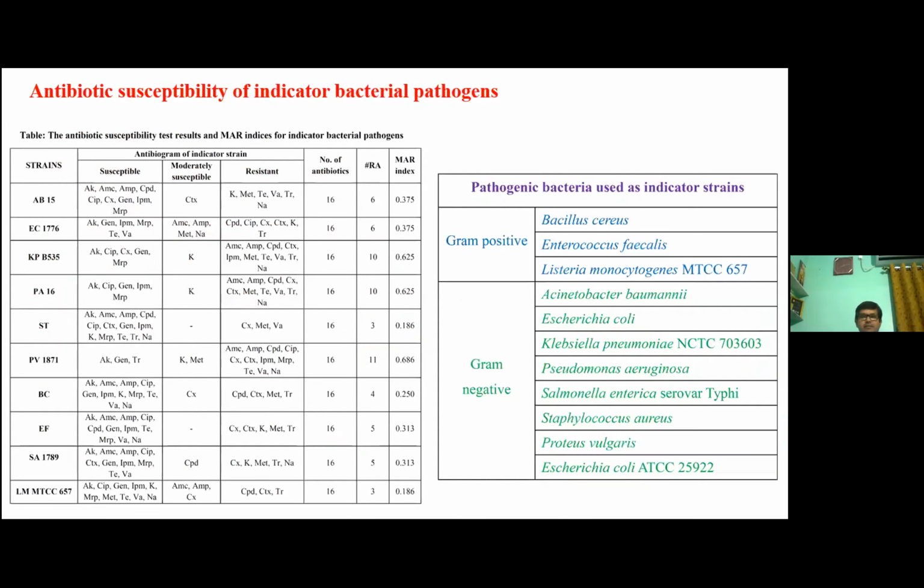Now we have tested for the antibacterial activity of such probiotics. Before that, we discuss the indicator strains which are pathogenic. Gram-positive, 3 strains: Bacillus cereus, Enterococcus faecalis, Listeria monocytogenes, and gram-negative Acinetobacter baumannii, Escherichia coli, Klebsiella pneumoniae, Pseudomonas aeruginosa, Salmonella typhi. This is gram-positive. Somehow this is shifted here. This Staphylococcus aureus is gram-positive, Proteus vulgaris, and Escherichia coli.